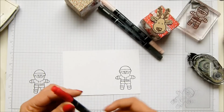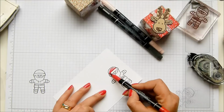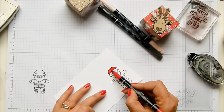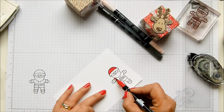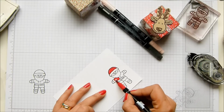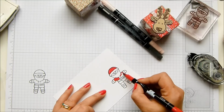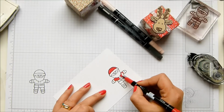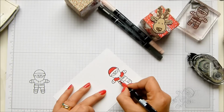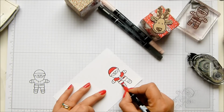Okay, let's colour him up. So I've got my real red for his hat, and for the arms and main part of his jacket. He's so jolly, isn't he? And this tiny little bit here underneath his belt, and then his legs.